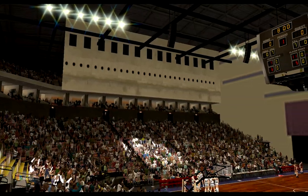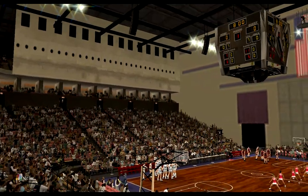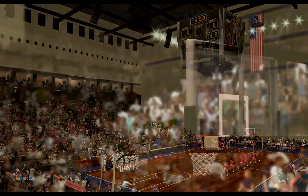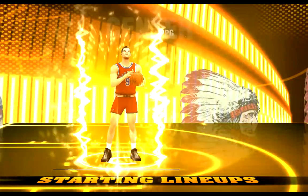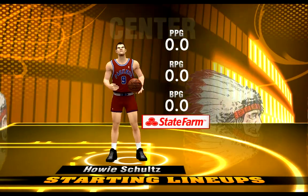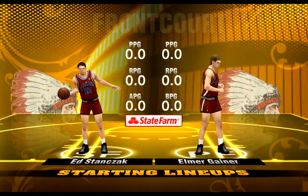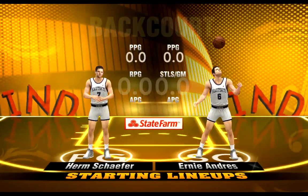For another exciting presentation of NBA Basketball. With Steve Kerr and Clark Kellogg, this is Kevin Harlan. And now time for the State Farm opening lineups. And looking at the bases.